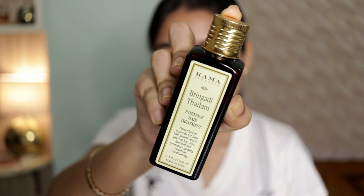Okay, so I haven't got all of them at once because they're a little bit towards the expensive side, so it was a little difficult for me as well to get all of them at once. So I was just trying one by one. So let's start with this one. This is the Ayurveda Bringadi Telam Intensive Hair Treatment Oil.